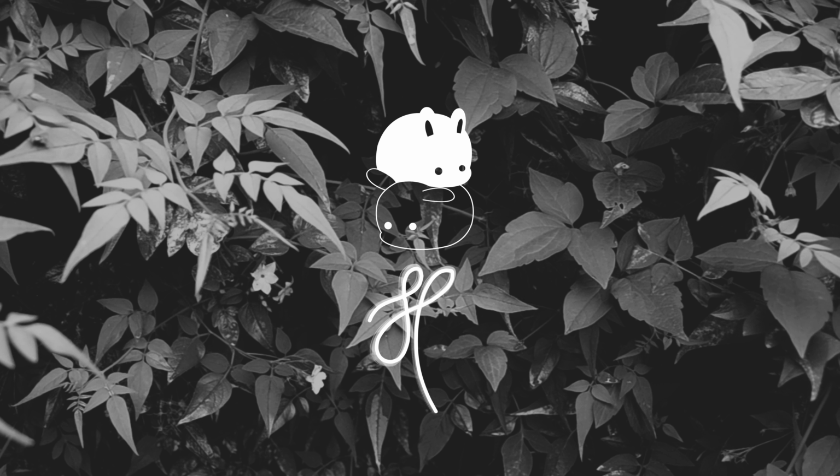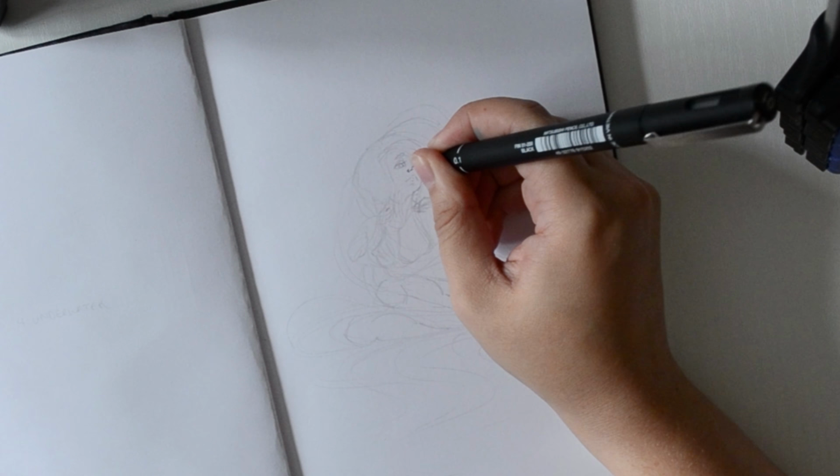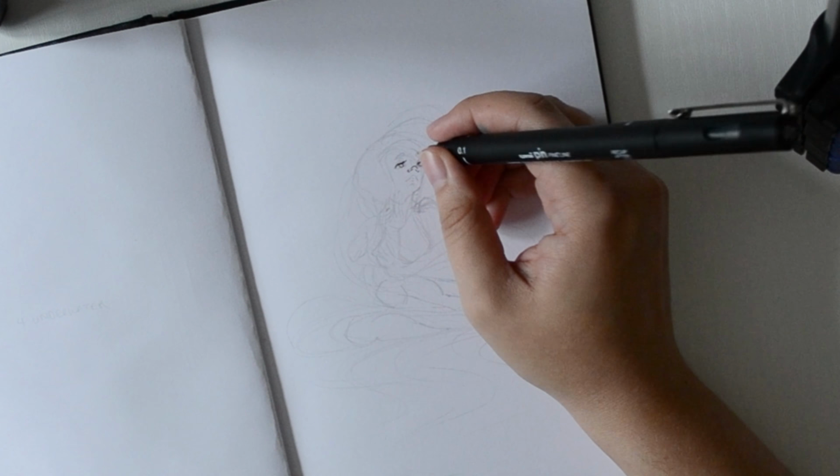Good morning everybody. So today's word is long. Now my first idea on this was to draw Rapunzel and her long hair and to make an abstract version of her maybe lifting girders up a skyscraper or something like that.